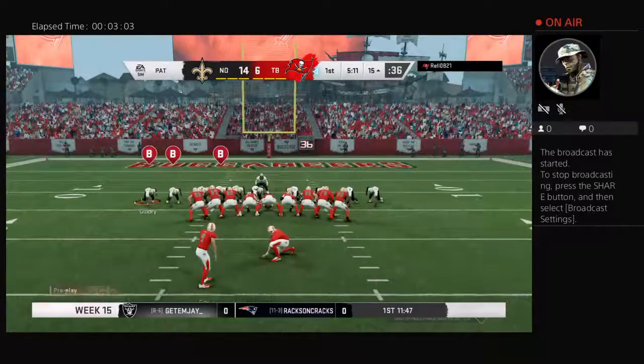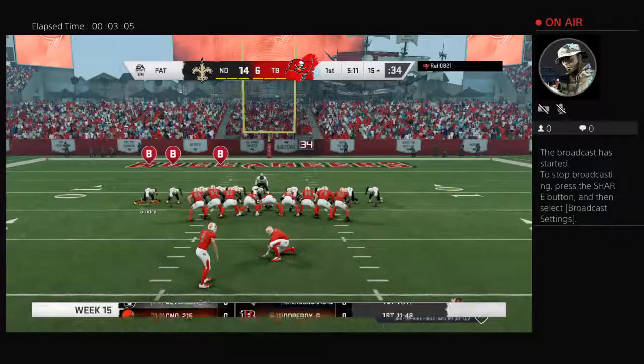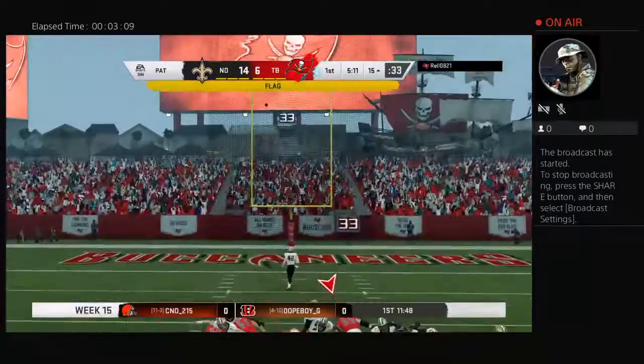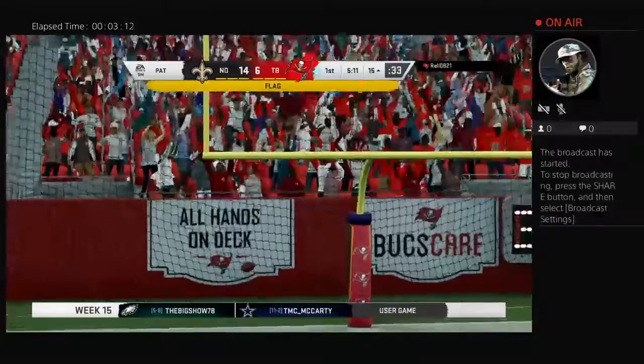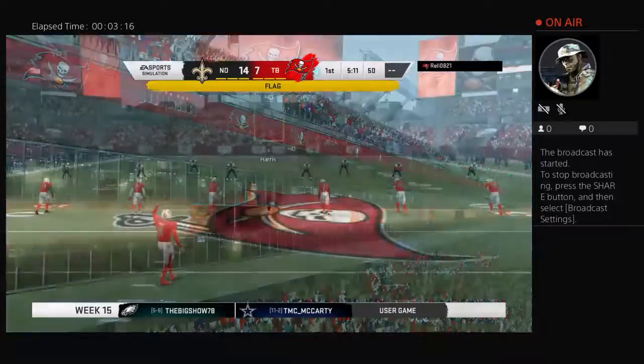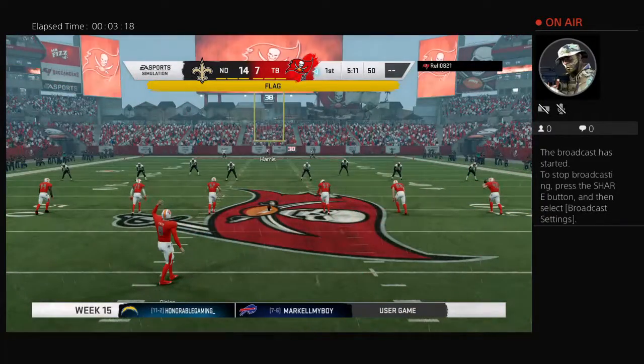Matt Gay on for the extra point. The PAT good. It would draw him closer, but hold on just a second. A flag is down on the field. Well, we looked at each other right away. We knew that flag was coming out.